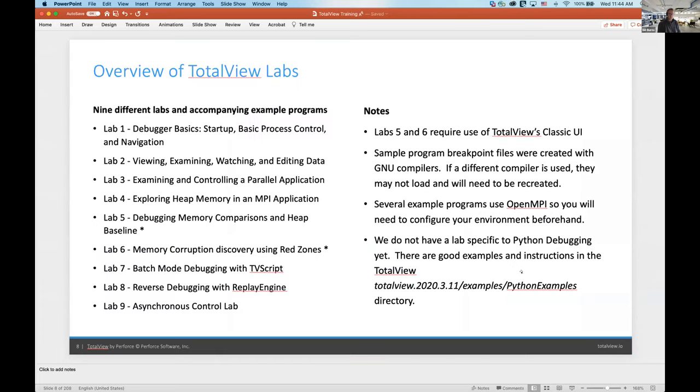So let me start off. Woosun mentioned some labs that he has made available. There are 2 files. One is a tar file of 9 different PDFs, and each of those PDFs is a specific lab with an agenda of what to teach you on how to use TotalView in those areas. As you open each of those up, they will have instructions on which application you're going to use, how to set up your environment, and then a series of steps to teach you. Like in lab 1, debugger basics, startup, basic control of processes and navigation of processes, and then going from there to examining data, viewing data, editing data, so doing data debugging, and so forth across there.